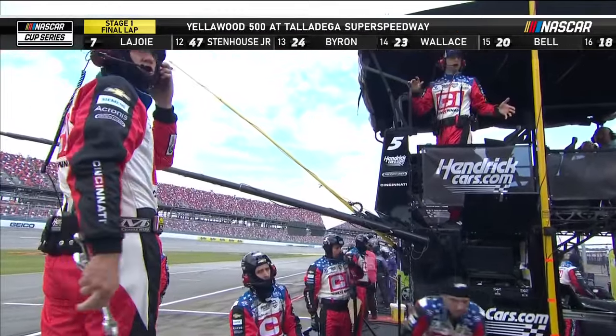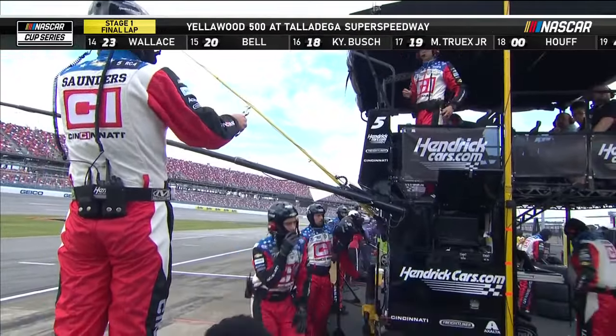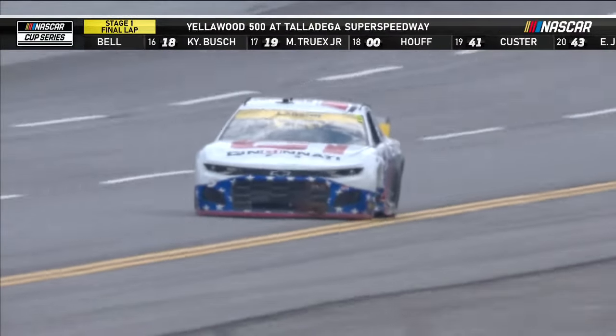You got to keep me posted on the pace car. Again, let's get the tires changed that are flat. Let's get the fenders beat away from the tires so that we're going to stay caught up.